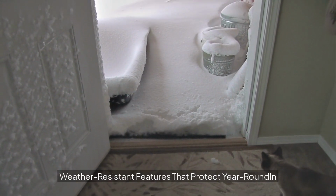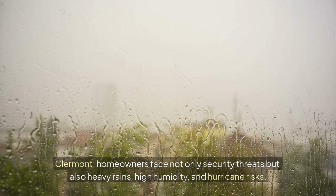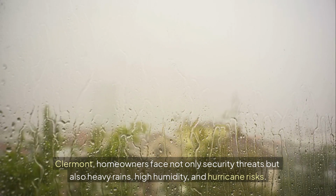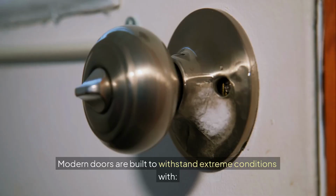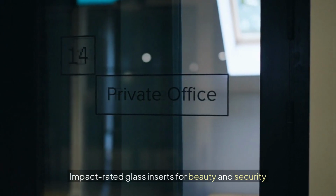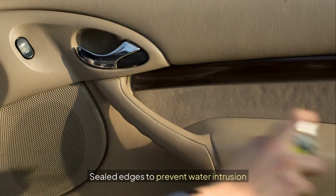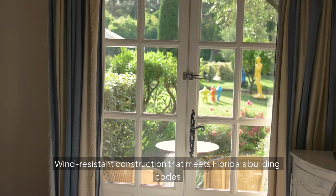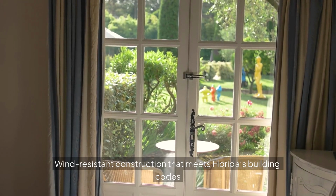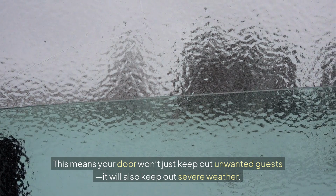Weather-resistant features that protect year-round. In Clermont, homeowners face not only security threats but also heavy rains, high humidity, and hurricane risks. Modern doors are built to withstand extreme conditions with impact-rated glass inserts for beauty and security, sealed edges to prevent water intrusion, and wind-resistant construction that meets Florida's building codes. This means your door won't just keep out unwanted guests, it will also keep out severe weather.